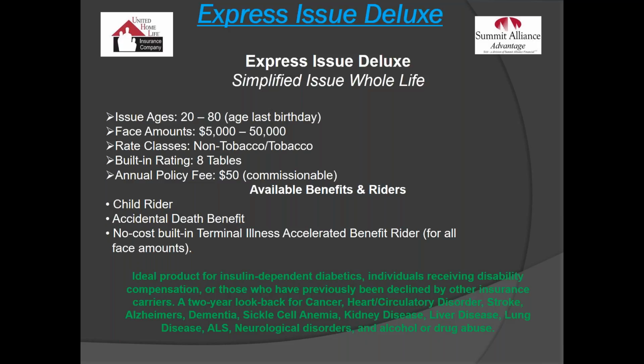2-year look back for cancer, heart, circulatory disease, stroke, Alzheimer's, dementia, sickle cell anemia, kidney disease, liver disease. I mean, all of this stuff, neurological disorders, alcohol, drug disease. Again, clients that are receiving disability compensation or who have been declined from other carriers, very, very lenient with their product.